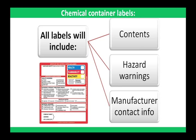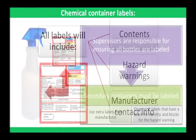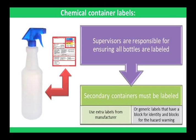1. Containers are clearly labeled as to the contents. 2. Appropriate hazard warnings are noted. 3. The name, address, and emergency phone number of the manufacturer or distributor. This responsibility has been assigned to your supervisor to further ensure that employees are aware of the hazardous material used in their work areas. It is our policy to label all secondary containers. You must communicate with your supervisor to ensure that all containers and secondary containers are labeled with either an extra copy of the original manufacturer's label or with generic labels that have a block for identity and blocks for the hazard warning.